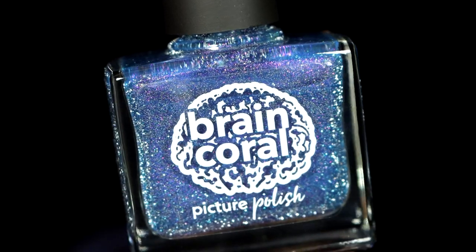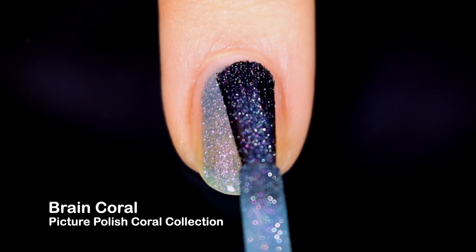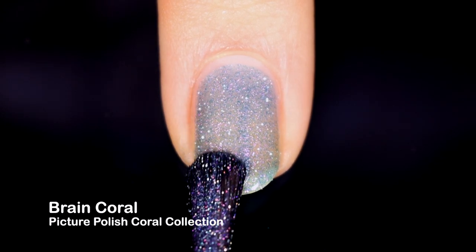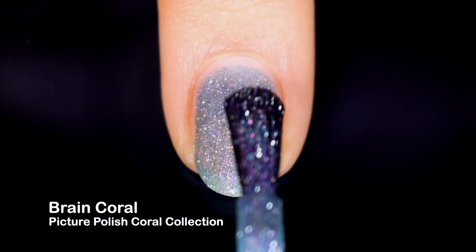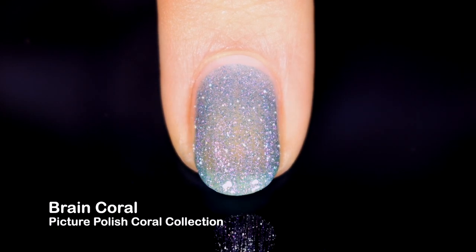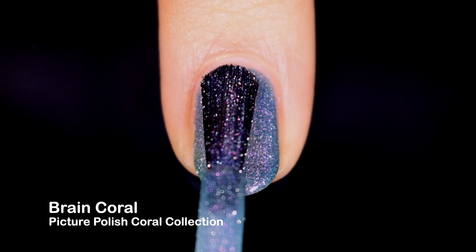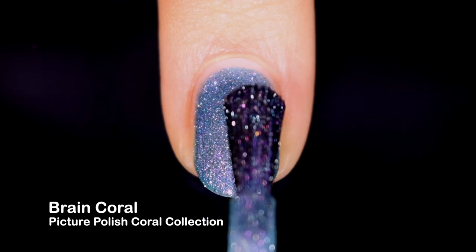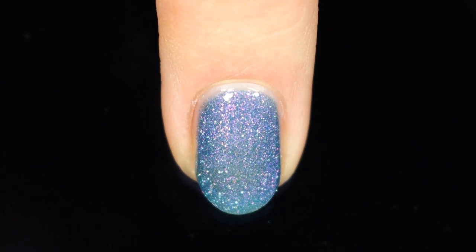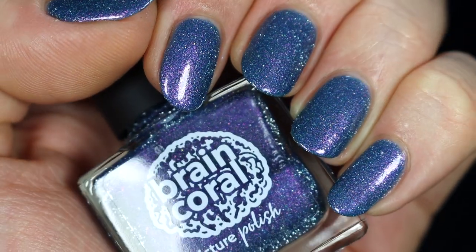To round out the collection, we will look at Brain Coral, which is a bit of a grayed out blue base. It's not a fully punchy blue, it's a bit of a dulled blue, and then there's this pink shimmer in here, like a pinky purple. Maybe it's some sort of pigment from the first shade we looked at, I don't know, but wow, this one is stunning. I love the juxtaposition of that really fine shimmer in the base color with the reflective glitter. It's just a really beautiful combo, and if you're a purple lover like me, I feel like this is another one to get. I'm just gonna tempt you to spend all your money, because it's beautiful.